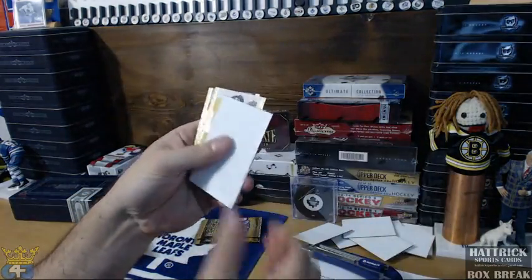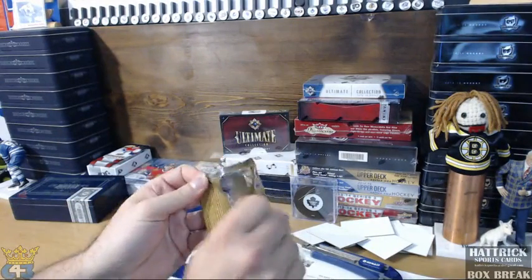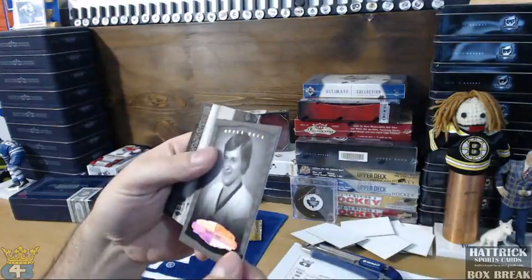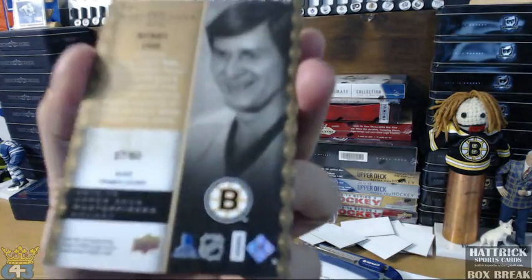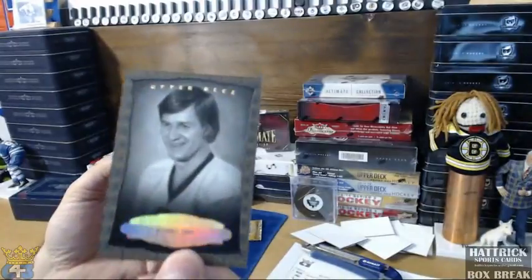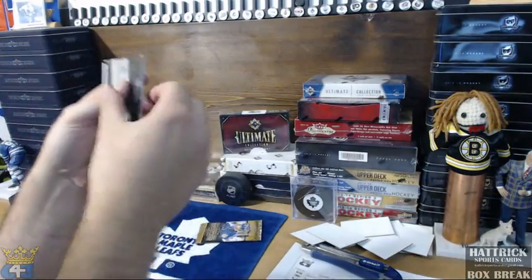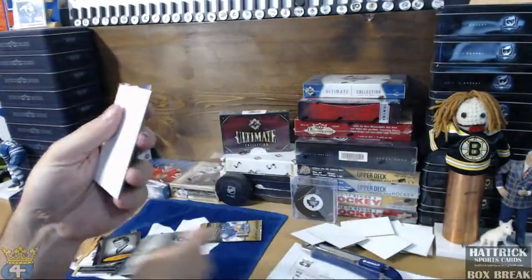Scoring on Forsberg, spacer, base base, pack. Two to go. Markov, Guerin. We have a Bobby Orr. Black and white portraits. These are like those fancy die cut ones. That one's at a 50. Bobby Orr. Let's go to Sean. Sean will like that one. And then we have a Ryan O'Reilly going to the Avs and also Sean.